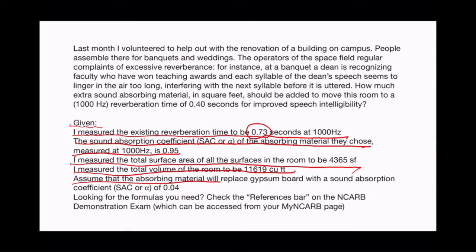And you can assume that the absorbing material that's going to be put on the walls will replace the gypsum board that's already on the walls, and the gypsum board has a sound absorption coefficient of 0.04. And to find the formulas you're looking for, check the, if you've been to my past 40 minutes of competence, we go there often.